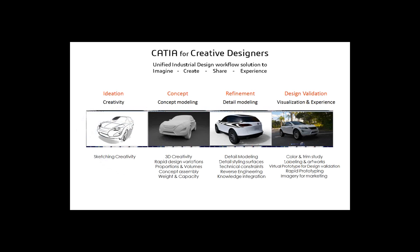So as I said, what is very important is to make sure we can cover the complete workflow of the creativity, from ideation, concept, refinement to design validation. So these last 2 years, we made a lot of work to reinforce all these 4 key fundamental steps of the creative workflow. But what is also very important for us is to make sure we have a very smooth transition between all these key different steps. There is nothing worse for designers and a design studio than the styling intent, the design intent that we got from a very nice sketch not being kept during all the process. So this is also something that we are working on to make sure that we keep these transitions very smooth, to keep the design intent intact through all the process.